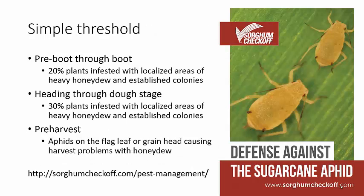For our grain producers, we have what I consider to be a fairly simple threshold in that it's usable, and that's pre-boot through the boot stages. 20% of the plants infested with honeydew and established colonies present should trigger a spray, and heading through the dough stage, 30% of the plants infested with colonies present and heavy honeydew should trigger a spray.